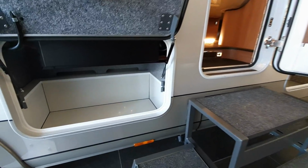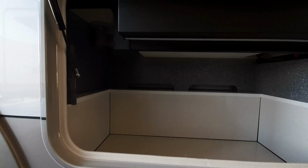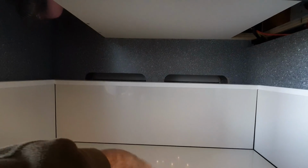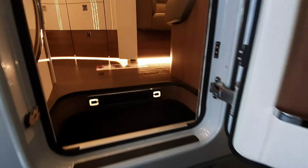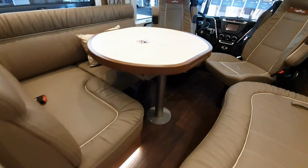Well, this here, to start off with, gives you an idea of the depth of the double floor. So that's the level of the floor, and look at all that space in there. Right, I'll have a look at the other external compartments as I leave.